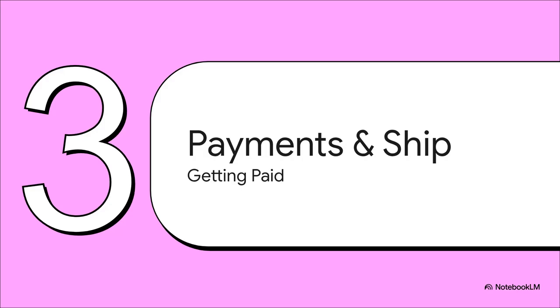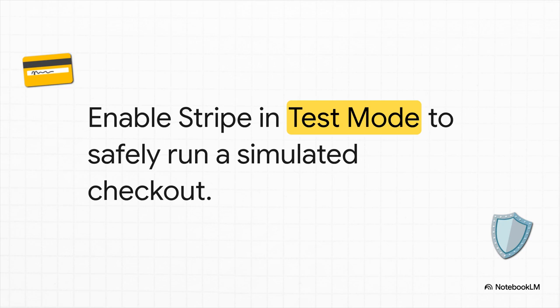Next up, Section 3, payments and shipping setup, getting paid and delivering goods. So in just a few minutes, you've got real products live on your store. Now it's time to handle the money.